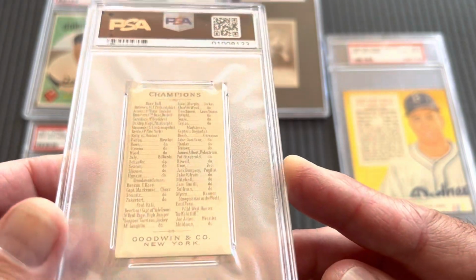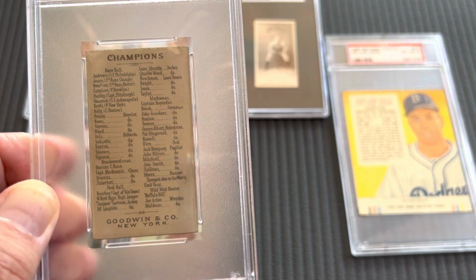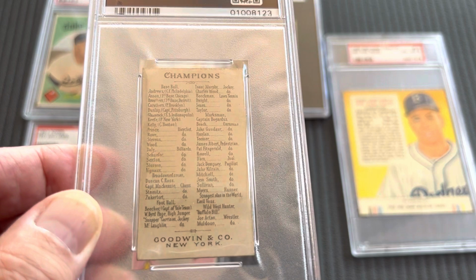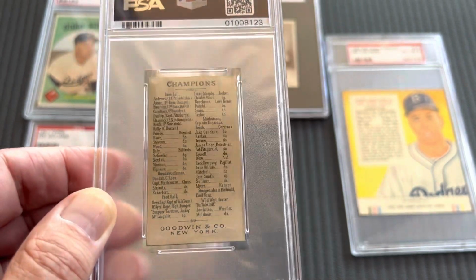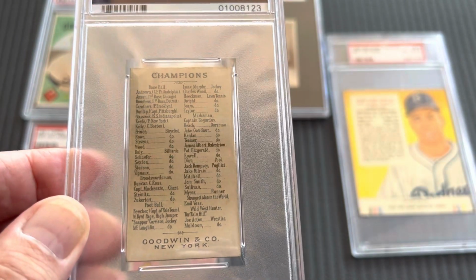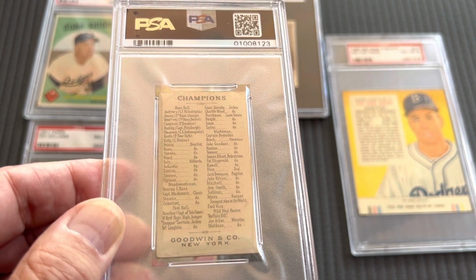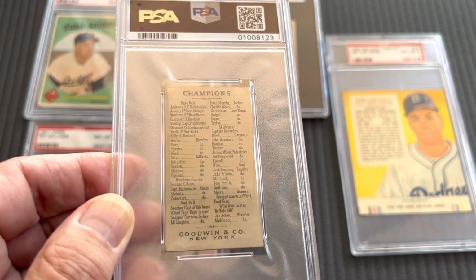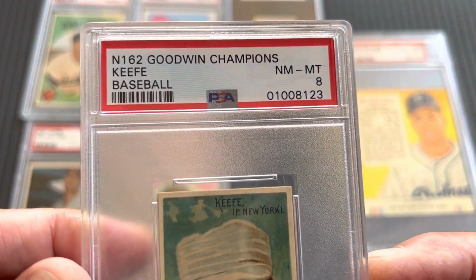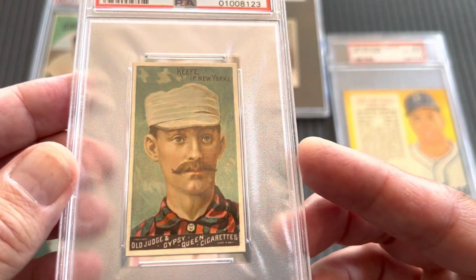But I want to show you a card from there in an 8, extremely rare. I have a few of the non-sports players in an 8, but this is my only baseball card from the Goodwin Champions in an 8. And when I was at the show, I didn't see any of these cards over there. This is the Tim Keefe card. The Tim Keefe in an 8. So you want to take a good look at that card.